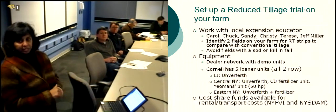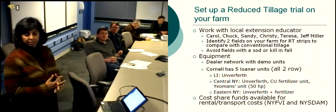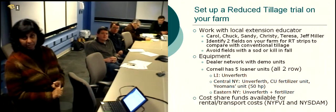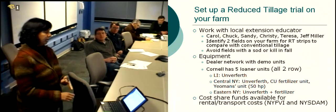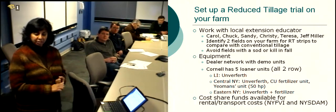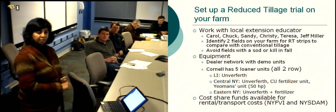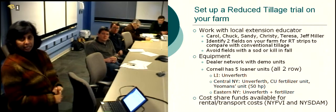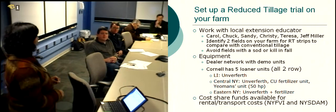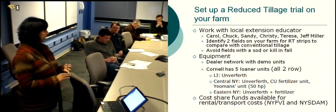In addition, particularly in New York, we have funding to help offset some of the cost to set up a trial. So if you don't have this equipment, but you want to try zone tillage, we have some funding from both New York Farm Viability. We were reinstated with our funding with that group for 1 year, and at least for 1 more year. We're not sure what the status is of the New York Farm Viability Institute, but we do hope that they continue to receive funding to help growers and agriculture in New York. But between Farm Viability and the New York State Specialty Crop Research Initiative, we have cost share funds, and these funds can be used to sort of supplement and help lower the cost of renting equipment, depending on the size.